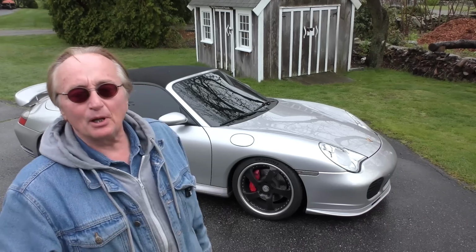Porsche 911 Turbo, and the owner's going to try to convince me that it's not an endless money pit. Let's see if he can do it. Now, it's a convertible. There's no arguing it's a beautiful car, right? But overall, I have to say, it was a money pit for the original owner, because he paid about $140,000, and this guy bought it used for $30,000.